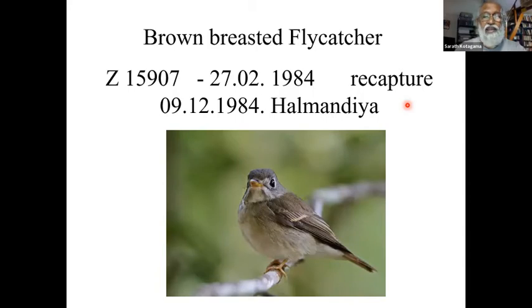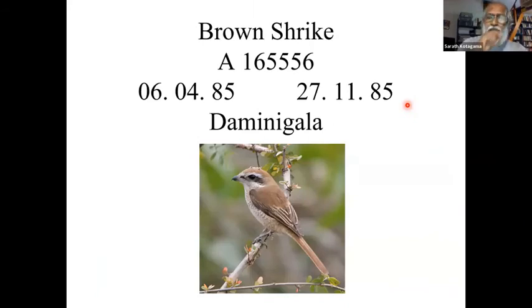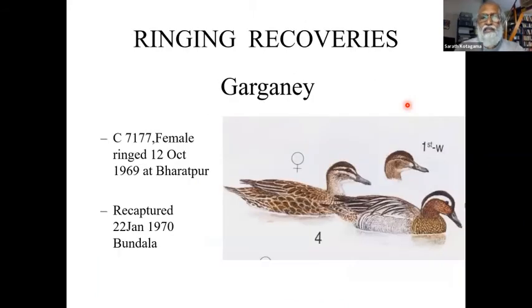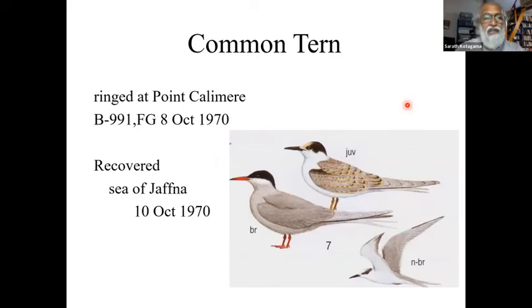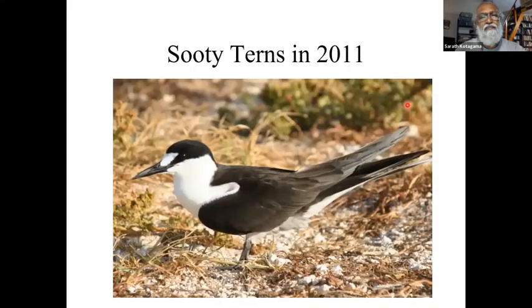You can see brown-breasted flycatcher in Singaraja, Almandia. Then we had the Indian blue robin, 2 years coming to the same place. Some recoveries from India. There's quite a lot in the Indian picture. India has done a lot on recoveries based on rings. So common terns, you can see Point Calimere, and then we have it in Jaffna in 2 days. There are sandwich terns that were ringed in Astrakhan, near the Dead Sea, coming to Kalpitiya here in December of that year. Then this is a special situation.